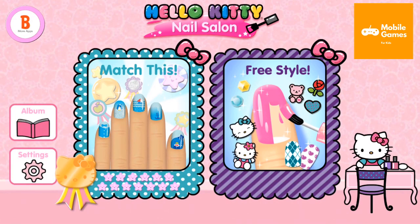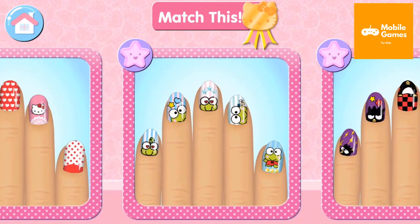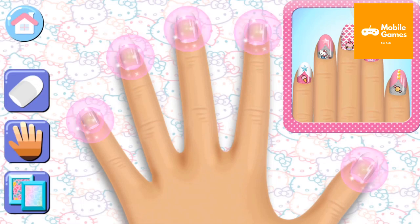Welcome to Hello Kitty Nail Salon. Are you ready for a challenge and match this? Copy the specially designed manicure prepared for you. It's the perfect way to practice your skills. Earn a cute star, change the background style, and choose the skin color for your hand.